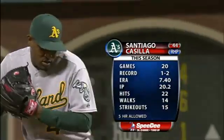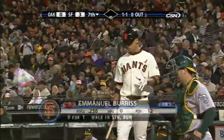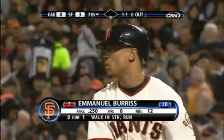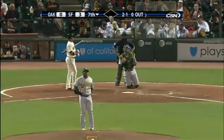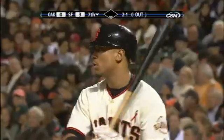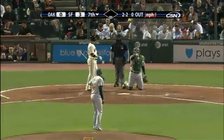The numbers for Casilla, 21st time he's come in, 1-2 record, bloated ERA, but he's got good stuff. You're going to see a high velocity sinker. Pretty much a sinker slider guy, but he can run it up there pretty good with good movement. Mazzaro only walked 1, and as you would have it, it scored. And that 1 walk was to Emmanuel Burris in the 5th. Two balls, 2 strikes.